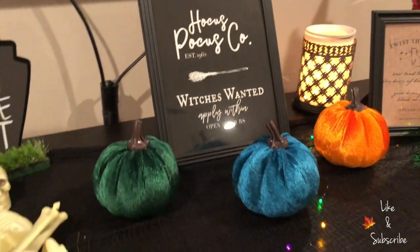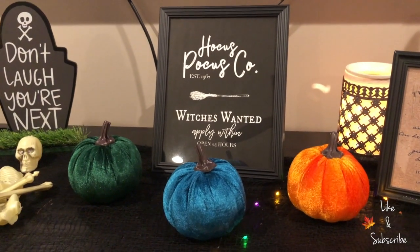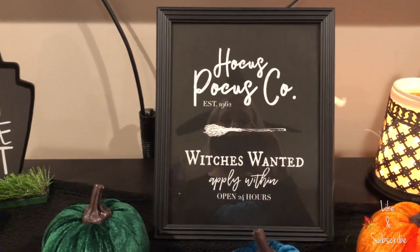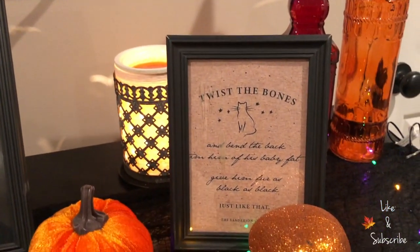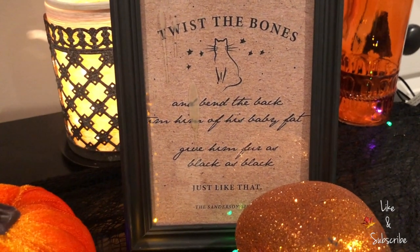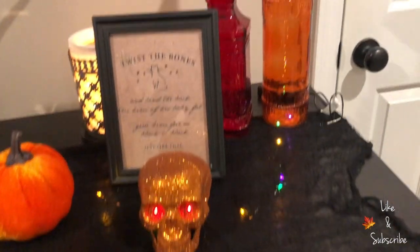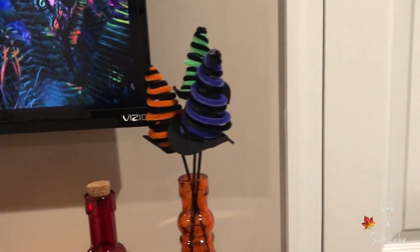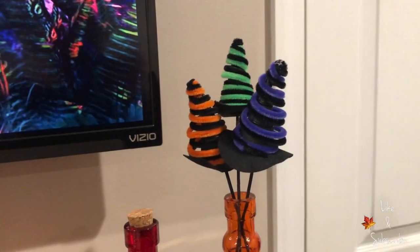I have my 3 pumpkins for each of the Sanderson sisters. I got as close to the colors as I could. The Hocus Pocus sign that I've got right here, all I did was go online and find a free printable, and that's where I got that from. And then the same thing with this Twist the Bones picture that I printed out. I found that online also. I got this little guy at the Dollar Tree also, and then there were 2 containers that I had from the Dollar Tree from last year, and then I got these 3 witches hats from the Dollar Tree also this year to represent the Sanderson sisters.